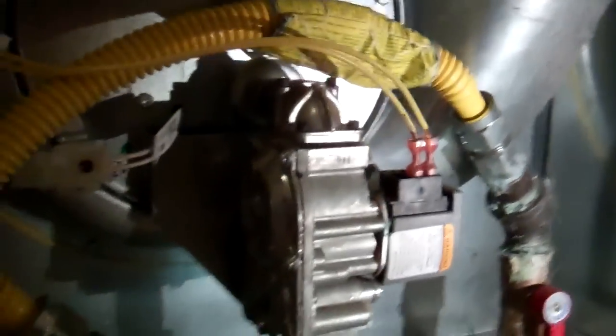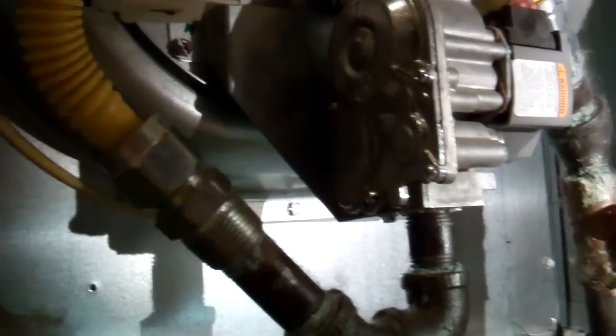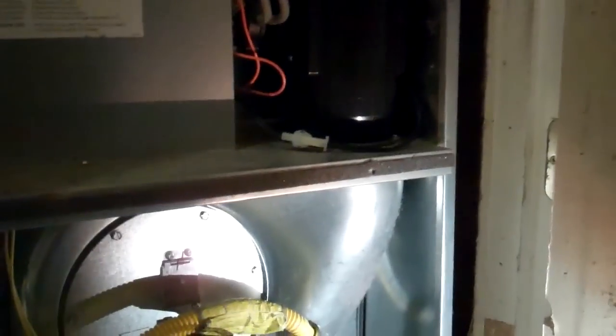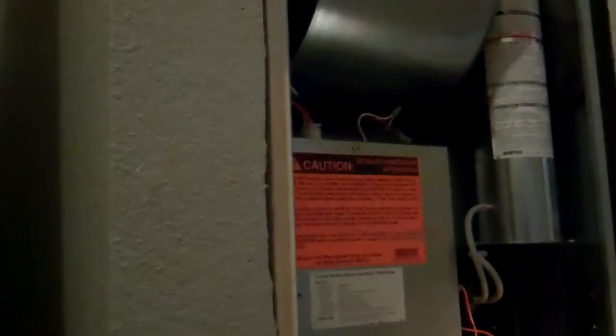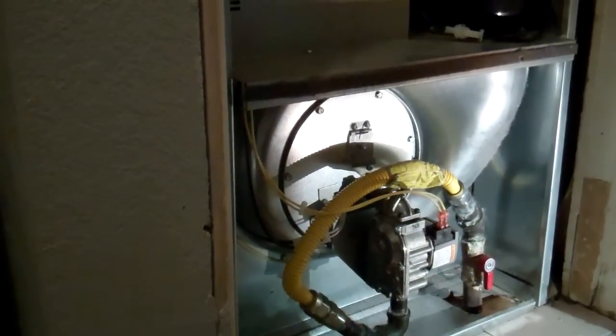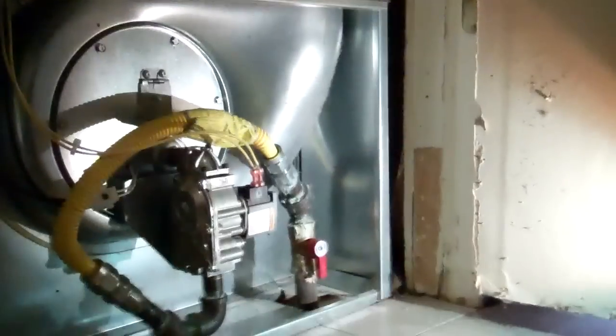Alright, so I'm going to set the camera. I really don't have a good spot to set the camera. Maybe if I set it, hold on, let me adjust this here. Okay, that may work, it may not work, I don't know. That'll work right there.